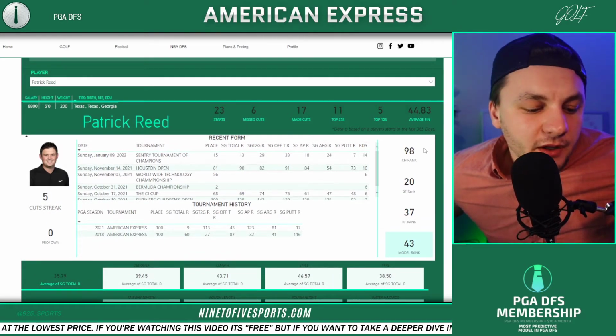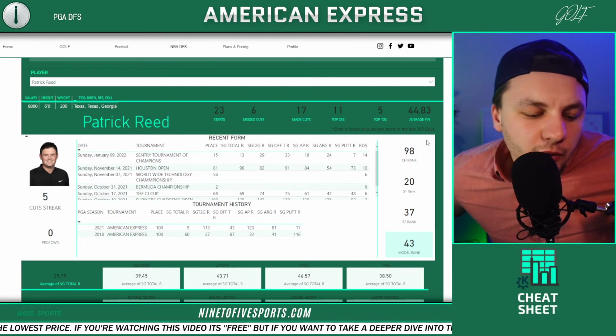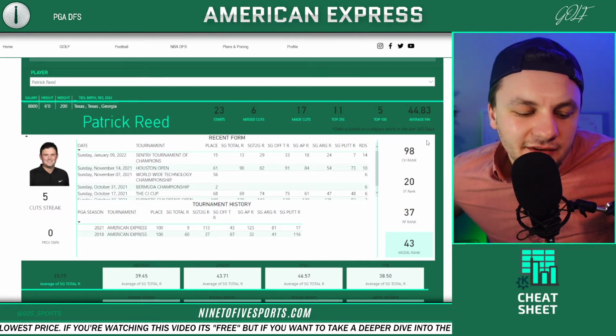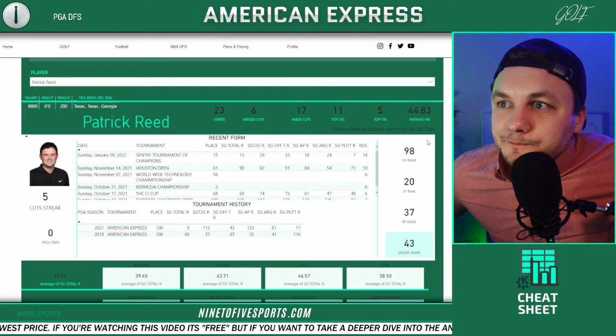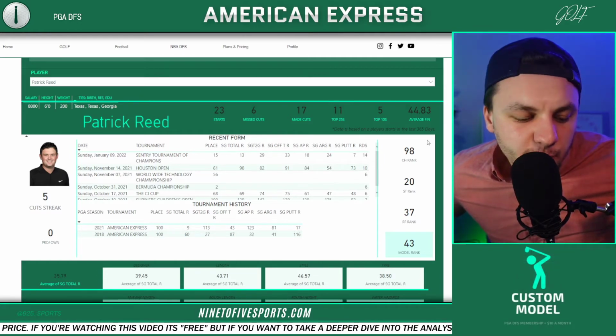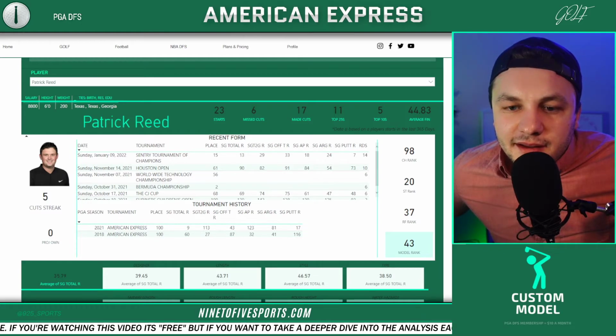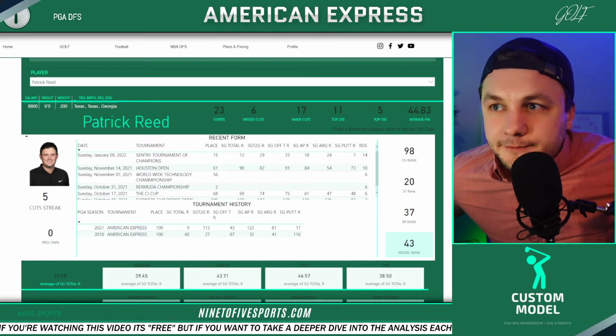If he was 8K, sure, I'd be fine with him. Get that made cut. But at 8.8K, and really just that whole pricing tier, I just kind of want to fade that whole pricing tier. Patrick Reed's a good example of that pricing tier. Just not going to be playing them at that pricing tier. But now I want to get into some of the sleeper picks.